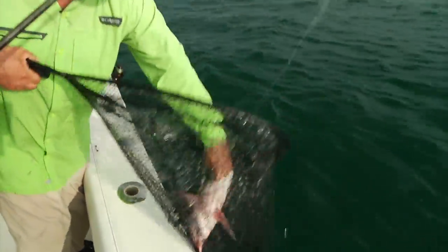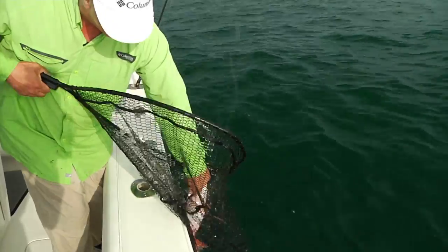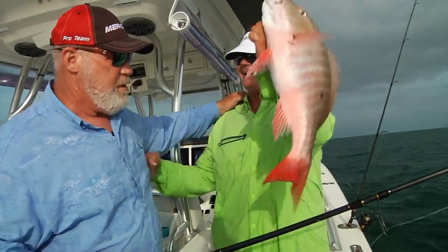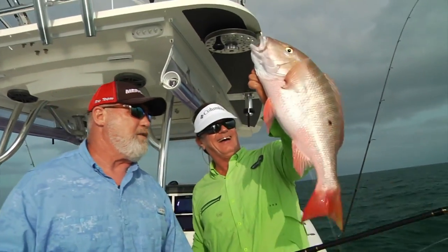Oh, Mark, that's a gorgeous mutton snapper. Oh, man, Mark. Whew. Do you get this figured out or do you get it figured out? I guess we got it figured out. That's a great fish. That's a nice fish.